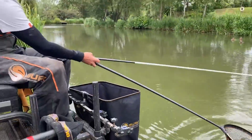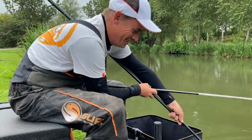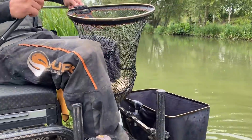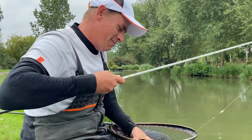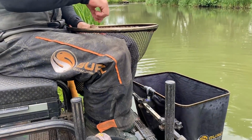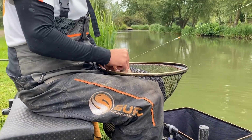Tunnel Barn Farm, fishing with Paul Holland. He's into a unit. Great big F1s. You love them, don't you? Oh, mate, amazing. Especially in this club pool. They're massive. Club and Jenny's.